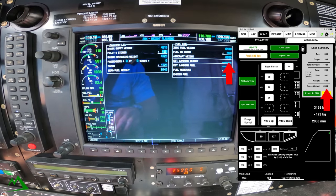Gonna fly overhead and then enter into the circuit. Winds are already starting to calm down now that we're getting a little bit lower into the terrain. 5, 9, 8, which is good. We'll fly directly over top of another airstrip called Cora, which we used to go to, which is pretty cool. I never landed there, unfortunately, before we closed it, and it's now just a helicopter location.